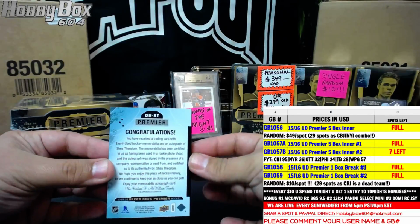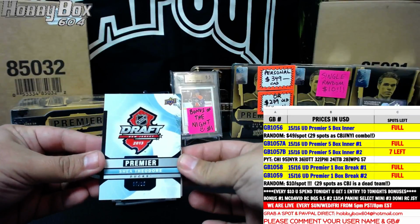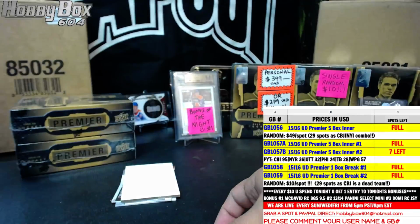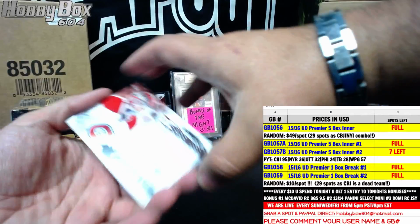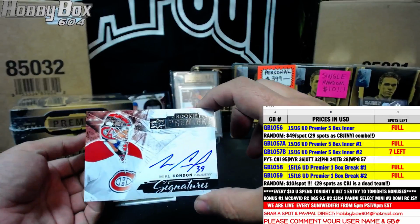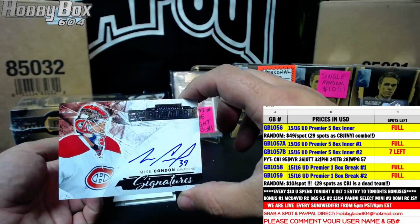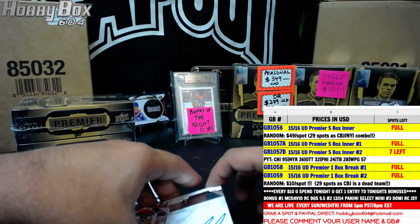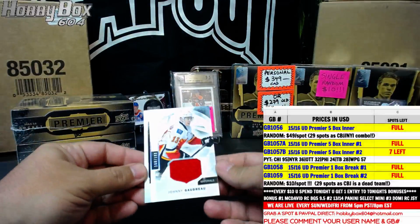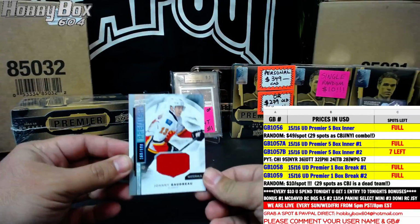Where is Reinhardt? He would be all over this if he was here. Wow. Yeah, it is. Duck Frederick Anderson, and now this. Next one, going to the Habs, rookie premier autograph, Mike Condon. And they're a cheap team to buy too, Anaheim. 168 of 199, jersey of Johnny Gaudreau for the Flames. Flames are not doing that bad either.